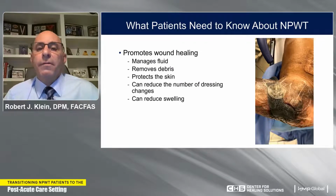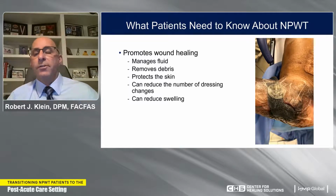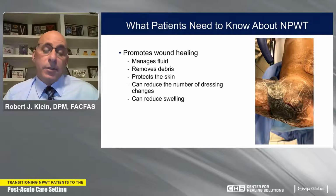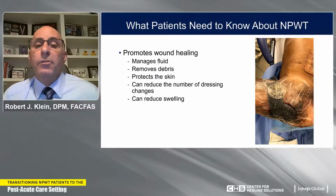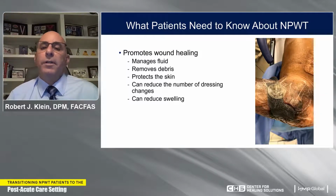And one of the more important facts I like to stress to our patients is it actually can reduce the number of dressing changes that they receive. We know that dressing changes can be painful for the patient. And we know that negative pressure wound therapy typically is changed 3 times per week, so we can reduce the number of dressing changes for the patient. And lastly, I tell the patients that it can reduce swelling. We know that edema is an enemy to wound healing, and if we can reduce swelling, that can certainly help with wound healing. And these are just certain things that I share with our patients when talking about negative pressure wound therapy.